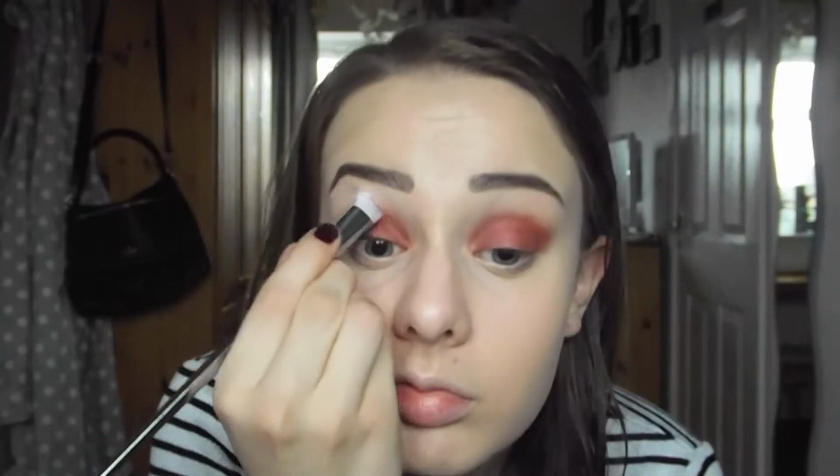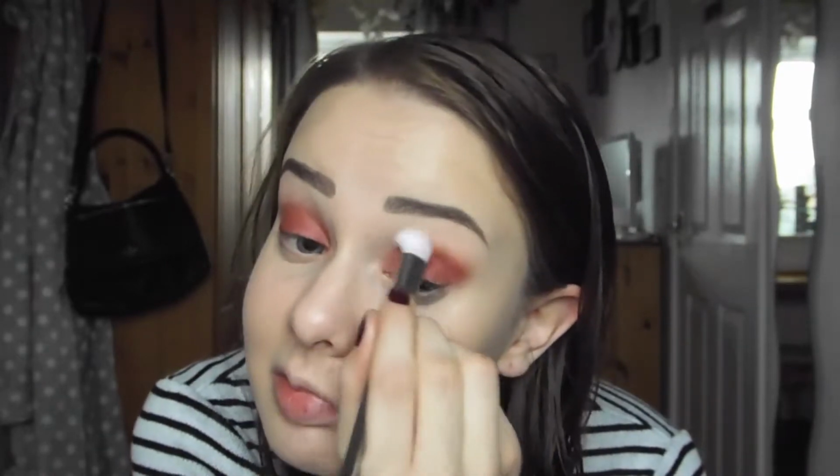eyeshadow. So I think I go in and do this a few times, but I've just skipped it for you, just to really build up the colour intensity and make it stand out. It looks a little bit scary at the minute, but I promise it looks a bit better once it's all blended together. So yeah, I'm blending that out further.